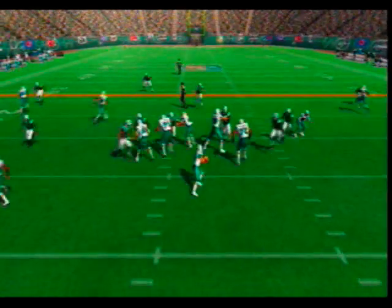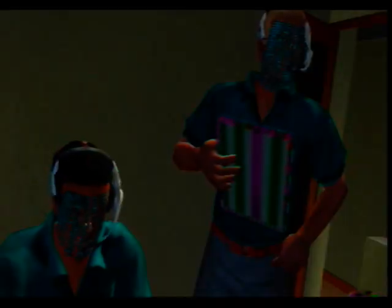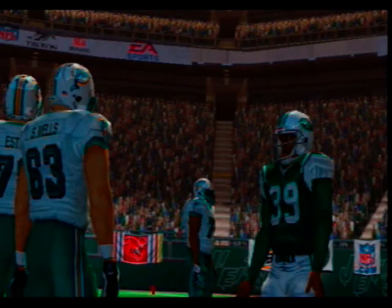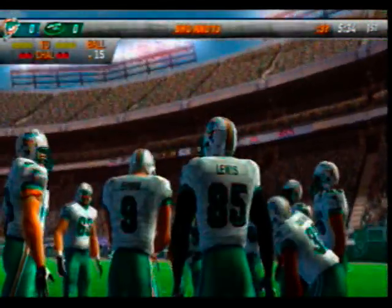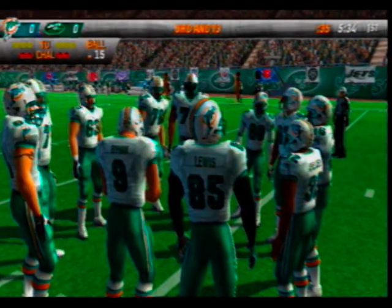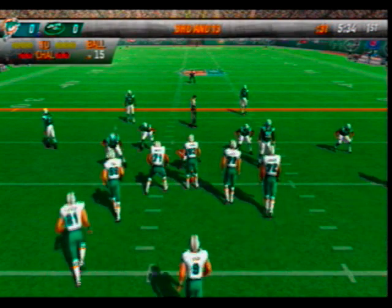The Jets line up in the quarter defense with the throw, nearly intercepted. It'll be third down after they fail to complete that short attempt. The intended receiver on the play. Third and 13. Ball on the 15-yard line.